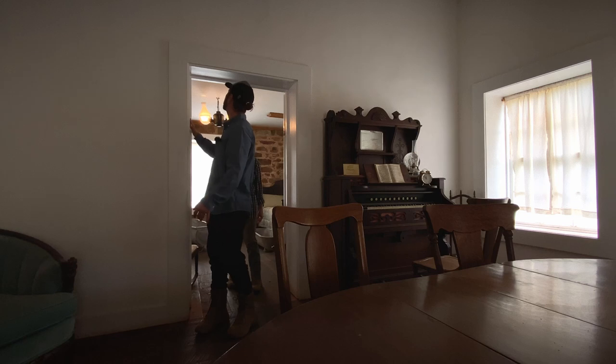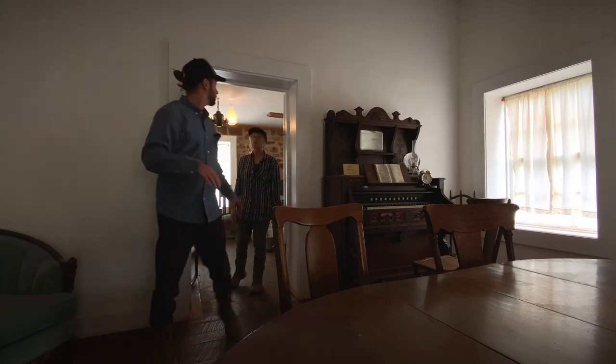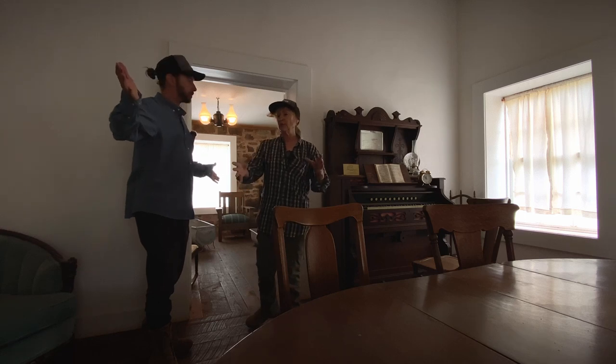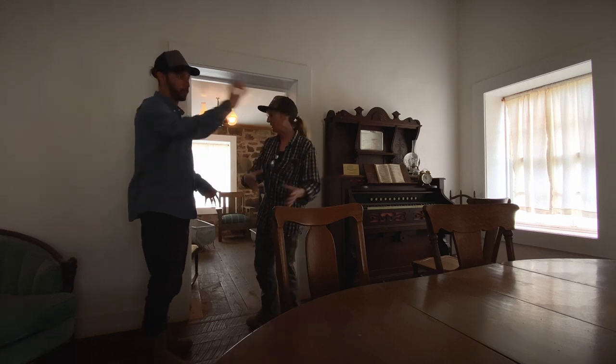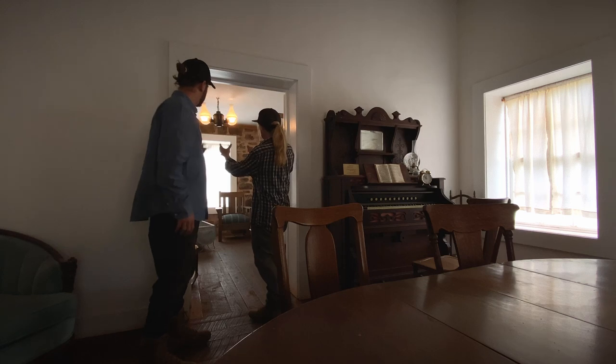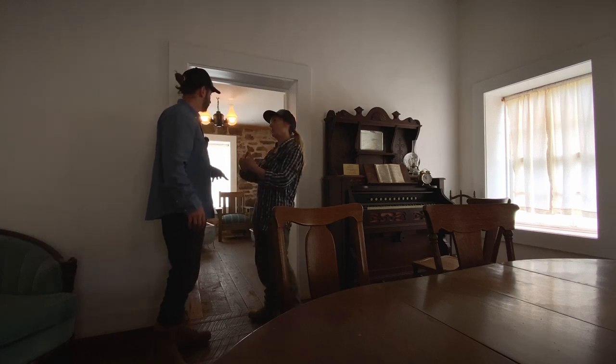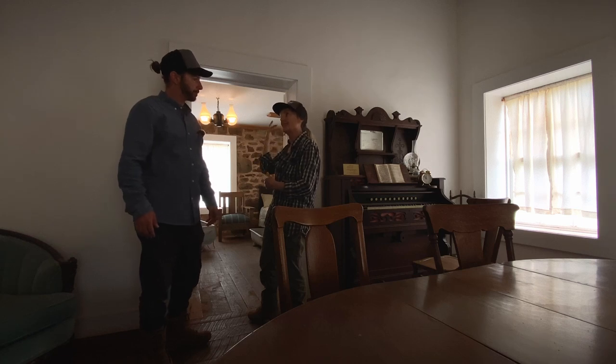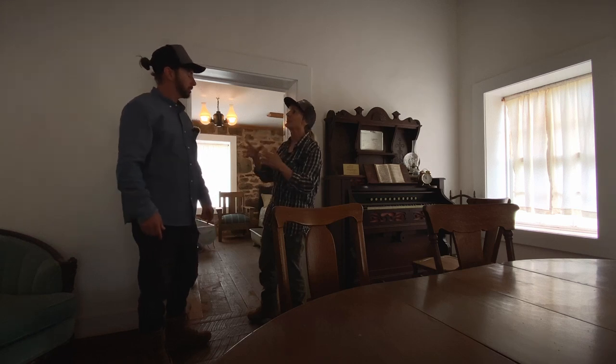And then into the next. So these would have been thick walls. Yeah. So two rooms. This would have been the living room, dining room. Yeah, with the fireplace. The bedroom. The kitchen is a totally separate room. It's actually away from the house because of the heat. Yeah. And that's what they think caused the fire.